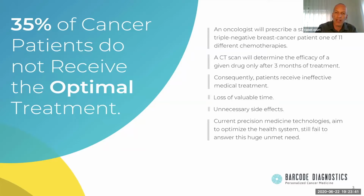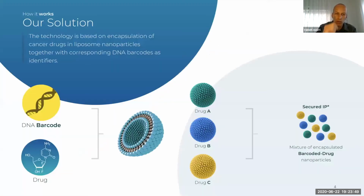And this is exactly the pain that current precision medicine technologies are trying to solve and optimize. And in Barcode Diagnostics, what we're trying to do is actually provide a tool to these physicians, to these oncologists, that can guide them in selecting the optimal treatment.